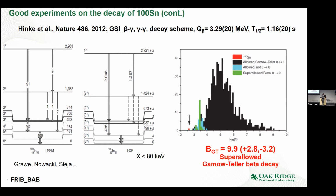What is the main result? You see, this is the half-life box. It's about 1.2 seconds, but if you add up all of this information, you are getting BGT of 9.9, well, with large error bars. And this is sitting on the log ft. If you convert to log ft, this is sitting here. So it's the fastest beta transition on the planet. Yeah? So without consulting John Hardy, they call it super allowed Gamow-Teller beta decay. John is very protective.